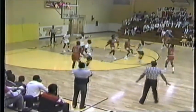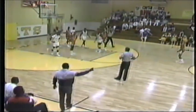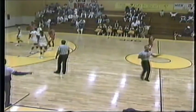21 seconds remaining first quarter. 15 for the Bobcats, 8 for Charles Henderson. And we have a foul on Reggie Ware with 9 seconds left. And so 9 seconds left. It's 15-8 in favor of the Bobcats.